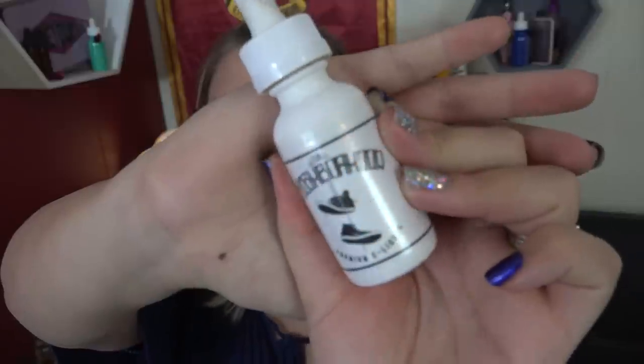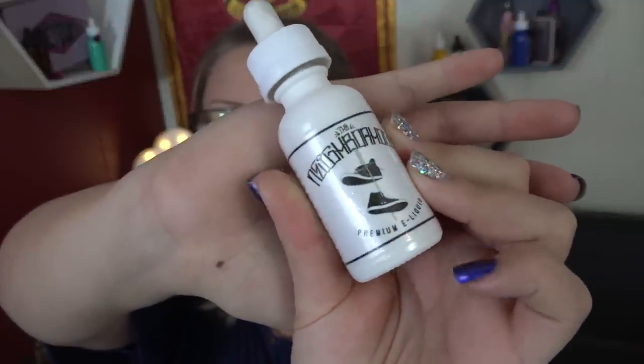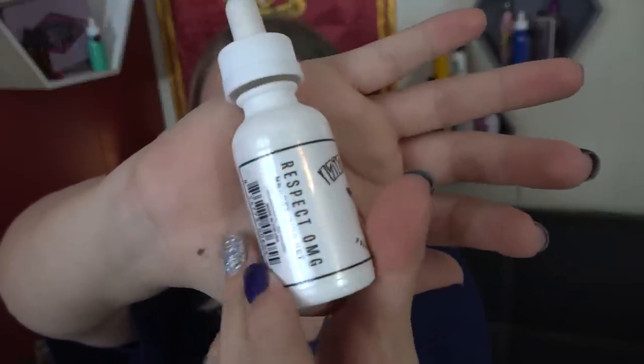Alright guys, today I'm checking out the neighborhood eLiquid. I do have three flavors here that were sent to me. I believe they have a couple other flavors, if not at least one other flavor. I have family, respect, and trust here. This is what the bottle art looks like. It is similar for all the flavors, just the color of the label changes.